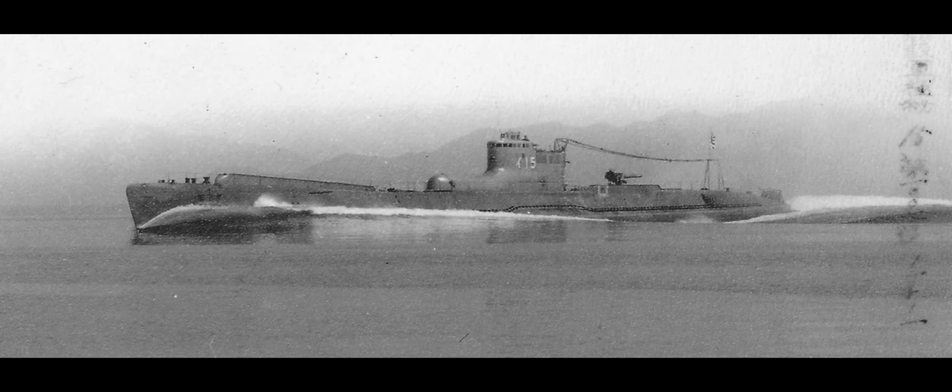I should point out that several started out with different numbers but were renumbered. This was because they were originally intended to be the odd numbers, while the midget sub-carrying ones were to be the even numbers. Like their I-16 cousins, they were based on the I-7s, so fleet boats, except instead of carrying midget subs, they carried float planes for scouting and the occasional air raid.